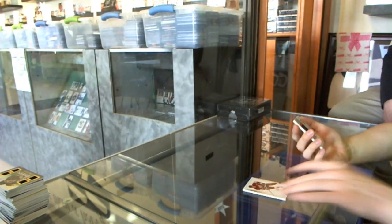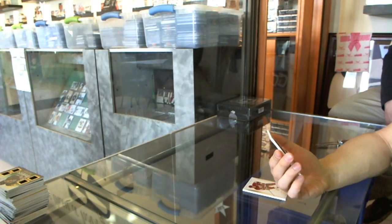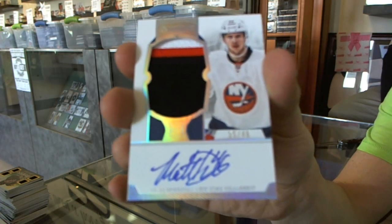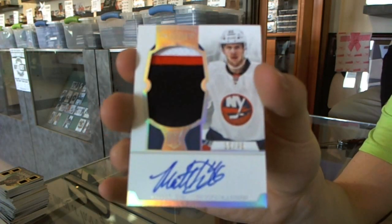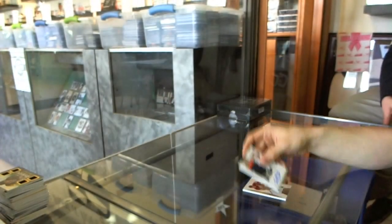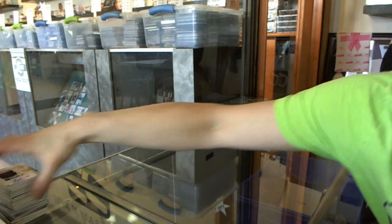And we've got a three-color rookie patch auto spectrum, number 35 of 46 for the New York Islanders, Matt Donovan. 35 of 46 for the Isles, Matt Donovan. All right, coming up next, the Cup.